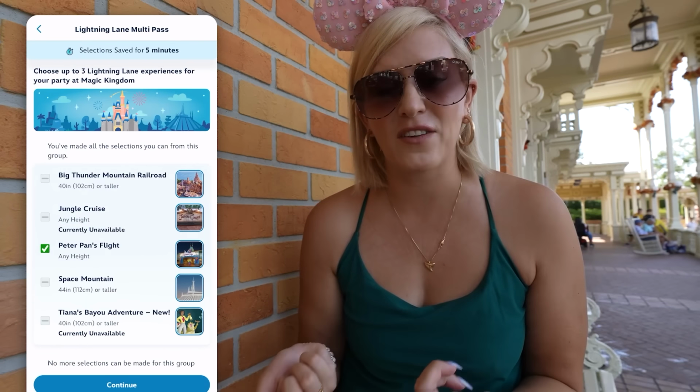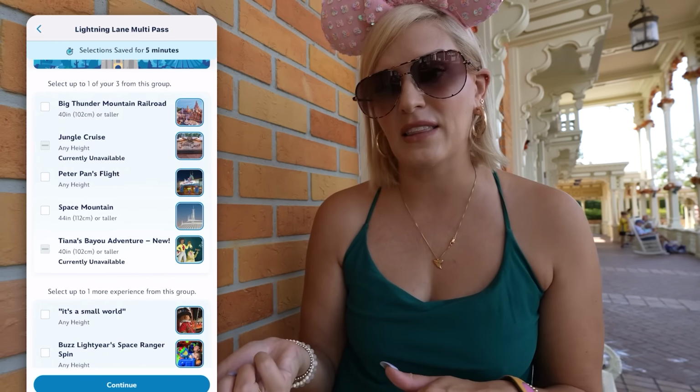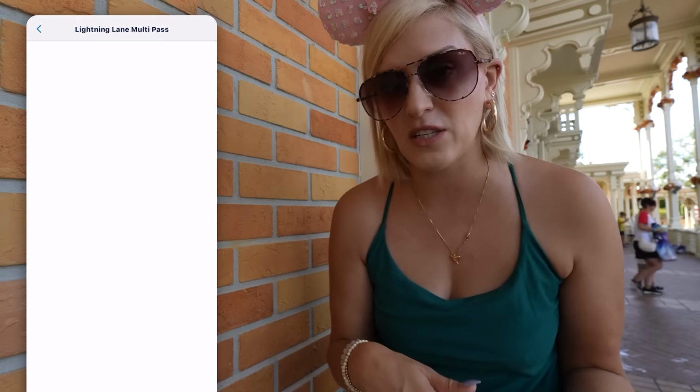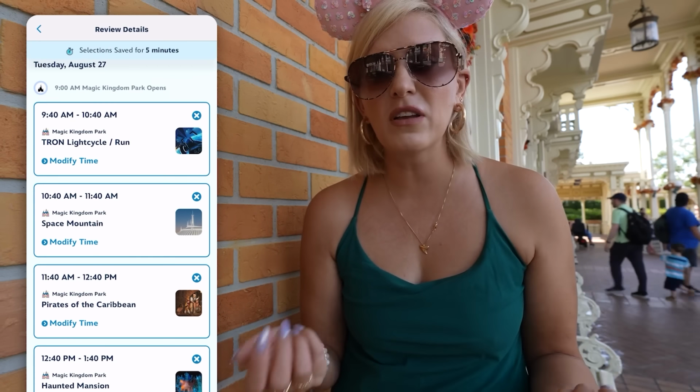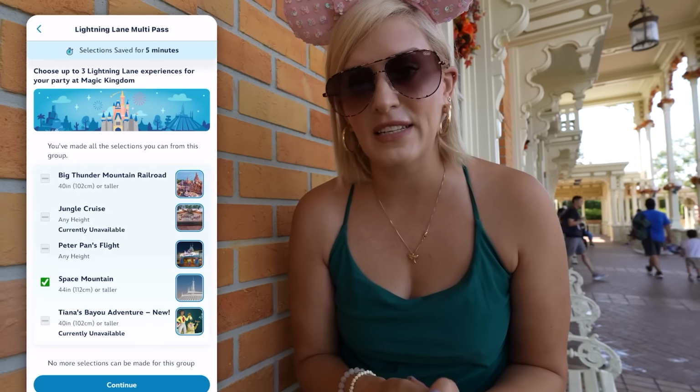Another big change of the system is that you can not only modify your Multipass lightning lanes now, but you can also modify those fancy rides. They are, of course, subject to availability, but you can move things around leading up to your trip, even up until walking into the park that day.